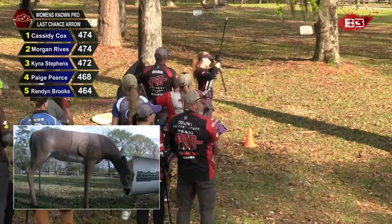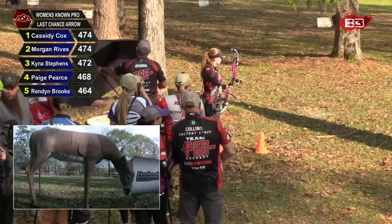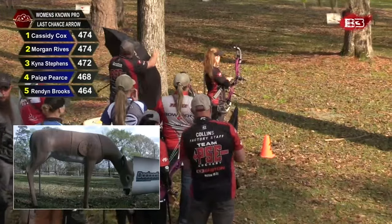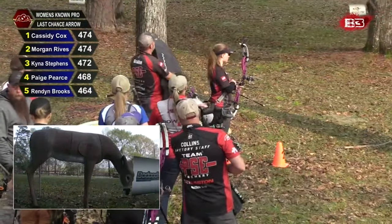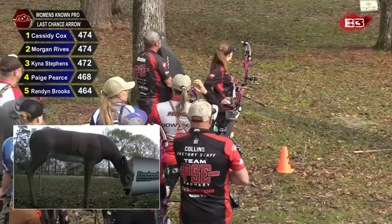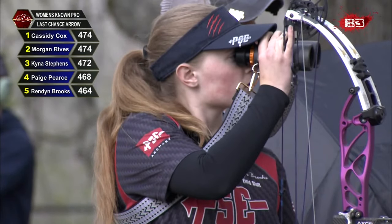So Rendon's going to go first. With a 14, she goes to 78. If Paige were to hit a 10, they would tie. That would be broken on bonus rings. So there's a lot going on here. There's a lot going on. I could talk about scenarios on all the different scores, but it would take forever with five shooters.